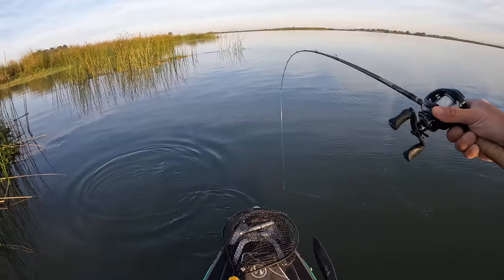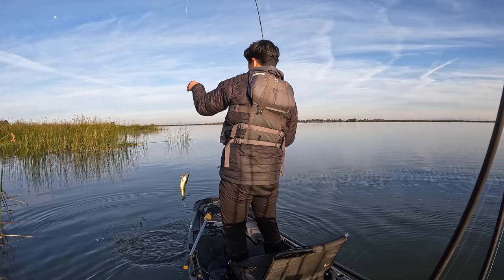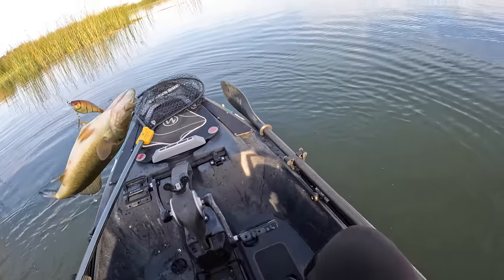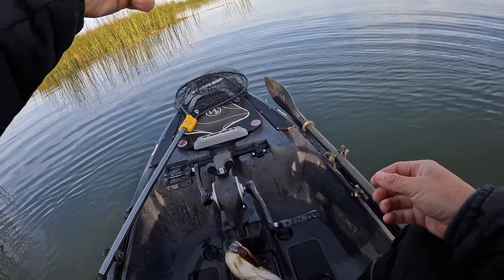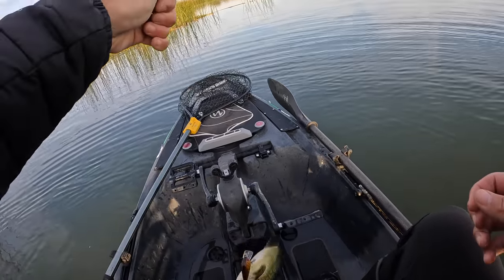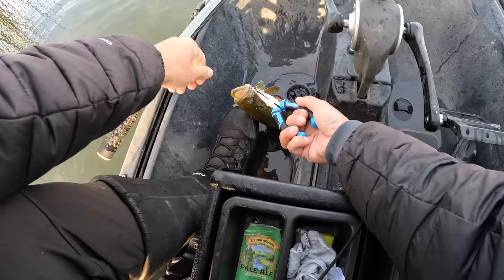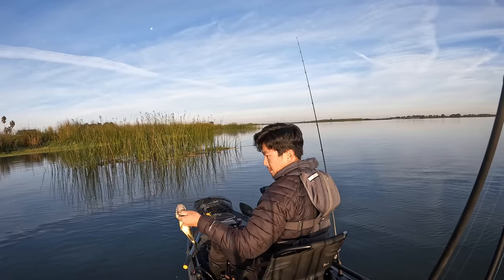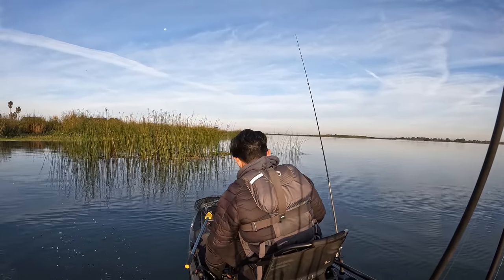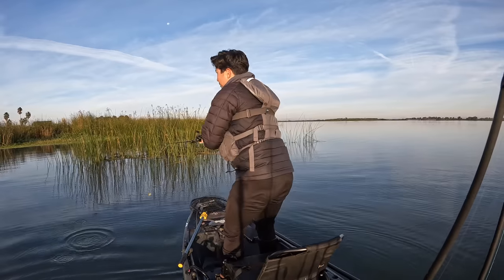It's a cranking deal. Yep, those sharp hooks pay off right there. See? Jeez. Yeah, maybe a keeper, probably not, but number two on the crankbait.